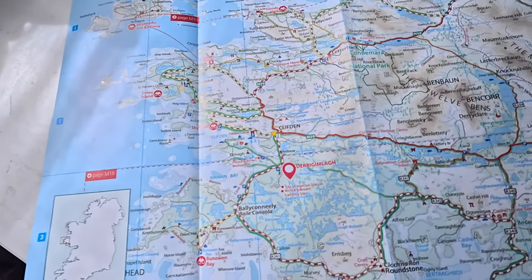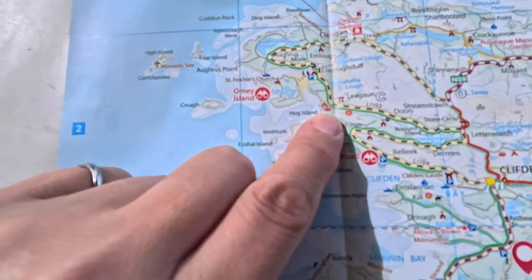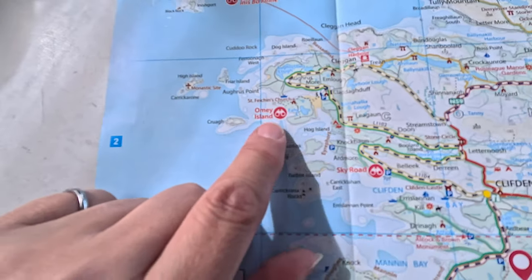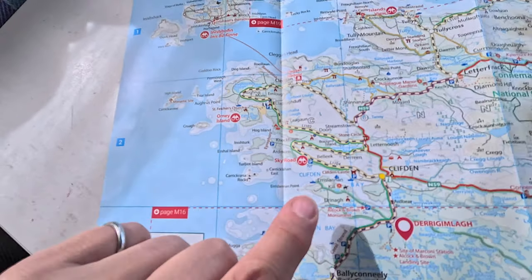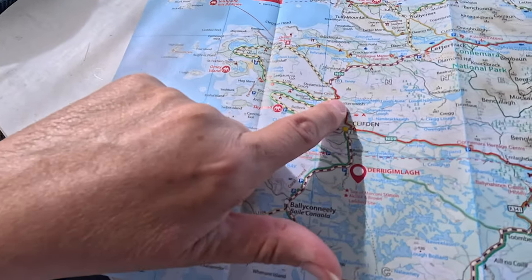So I'll show you on the map where we're going. Right, so we are literally here on the map. I don't know if that's showing up very well. Opposite Omey Island. We're not going to go over there. Every time we come back, the tide is in full force and it's quite strong. Clifden's just down here. We went there yesterday. Today we're going to go north.